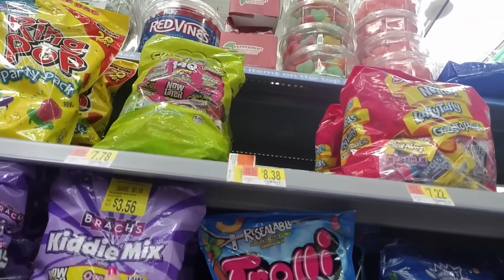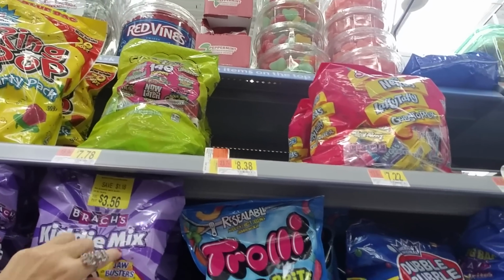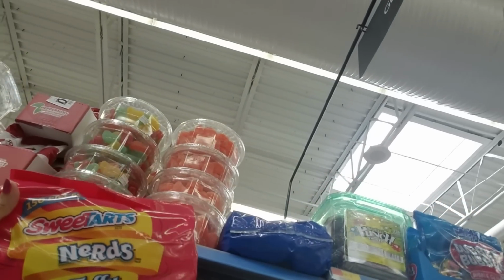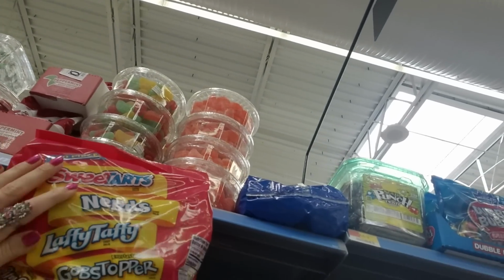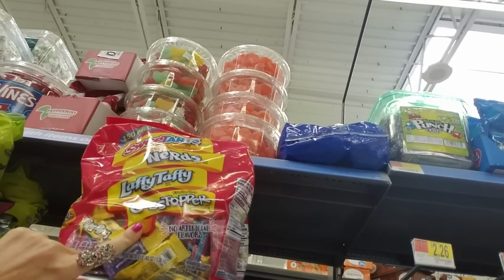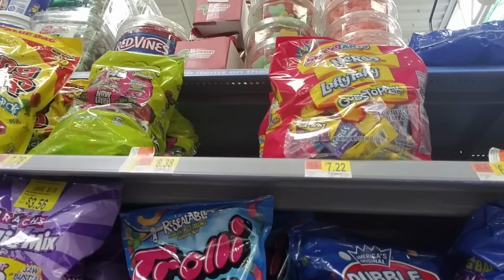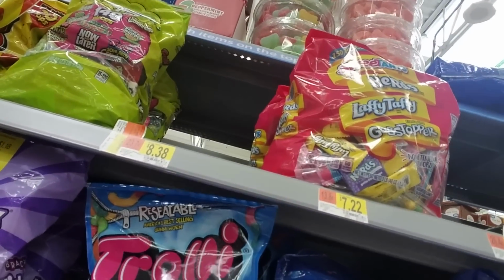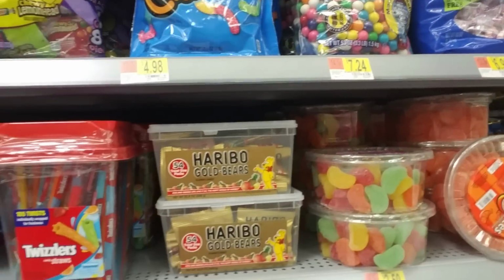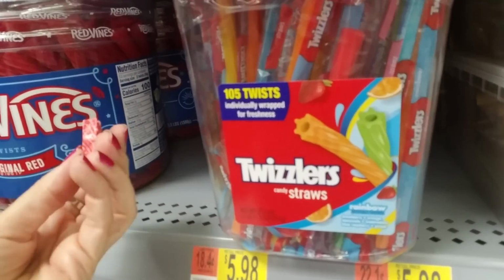That's only $3.56. This is a kitty mix. It must be getting close to its expiration date or something. I love Laffy Taffy. This is Sweet Tarts, Nerds, Laffy Taffy, Gobs, and Everlasting Gobstoppers. I would tear that bag slam up. I love all that stuff. Trolli. I'm probably not saying it right, but if I pronounce any of this stuff wrong, don't be too mean to me. There's a Now and Later that escaped.